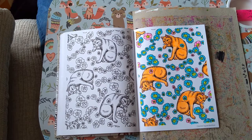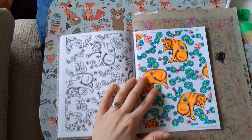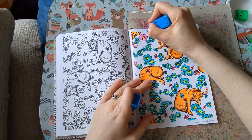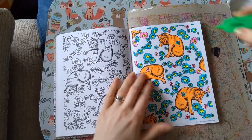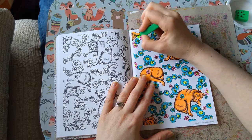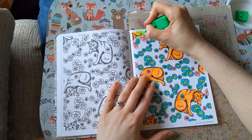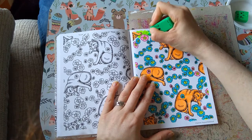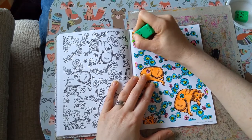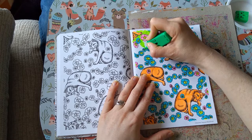Okay. Last colour. Green grass. Oh, and I've missed one. Okay. Sorry guys, went a bit quiet there. I did not mean to.